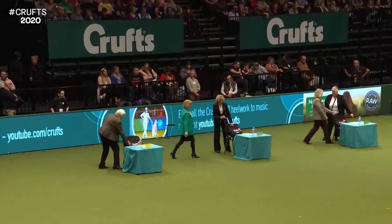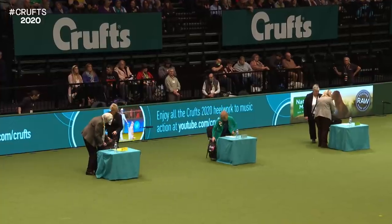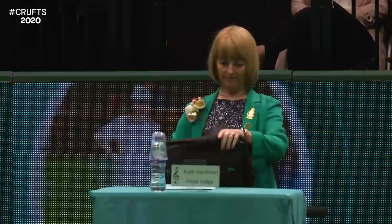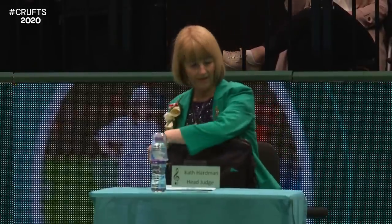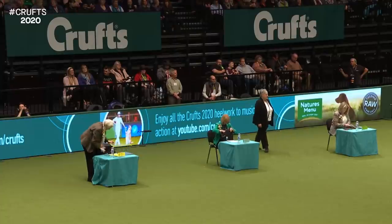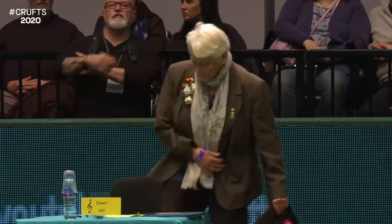And they're going to be judging on the same criteria as yesterday, aren't they? That's right. We have the three areas: content, accuracy and team performance, and musical interpretation. And they will each be scored out of 10 points. So if you're new to Heelwork to Music, it can be a little bit confusing, but we're going to talk people through it, aren't we, and make it as simple to understand as we can.